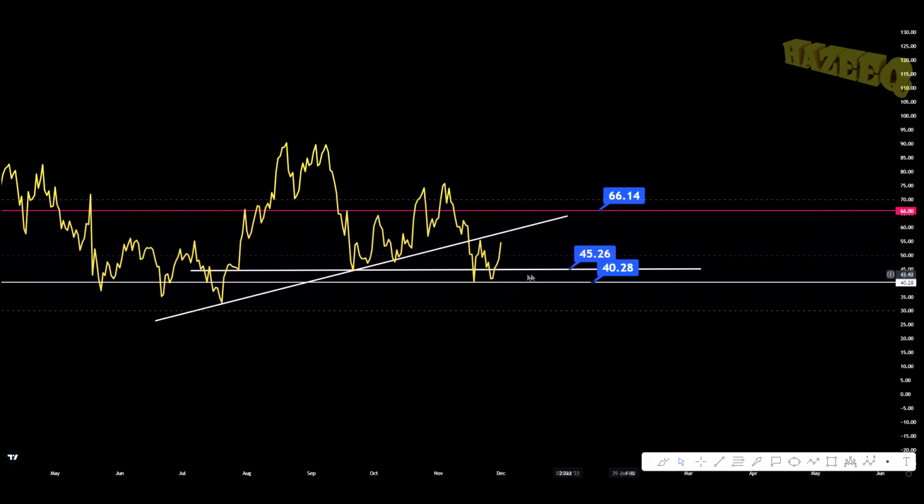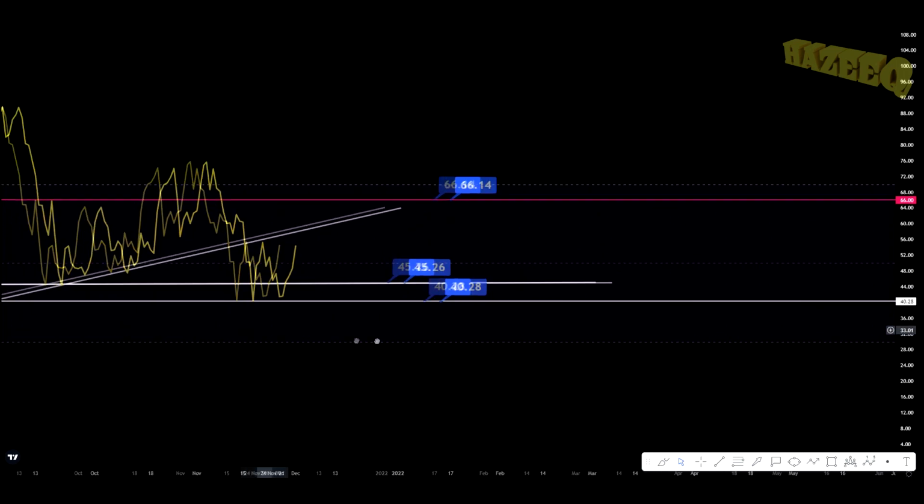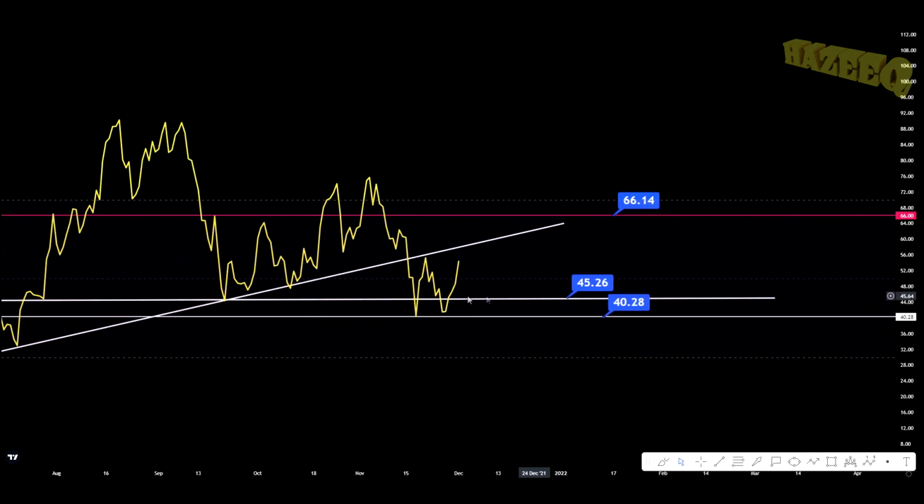So I gave you a couple of support levels on the daily RSI that were held nicely. I gave you this 45 on the RSI and this 40 on the RSI. We basically lost the 45, came back toward the 40, but we didn't even touch it. We just came down and bounced from above this level, and we had a strong move to the upside, and now we're potentially looking for a pullback.